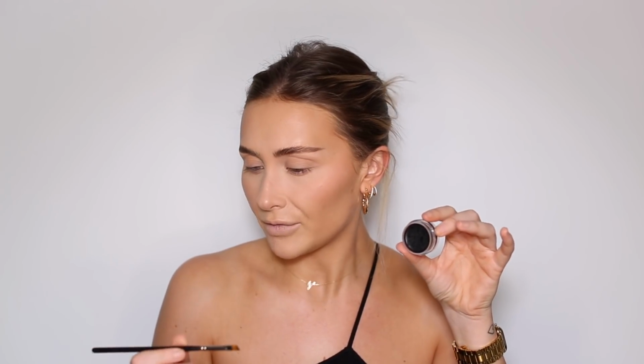I'm going back in with this Inglot Gel Liner, and this is the Inglot Gel Liner brush, and then I'm going to apply a very small line, but I'm not going to speak while I do it because we all know the struggles of liner. By small, I literally meant small, like really, really small.